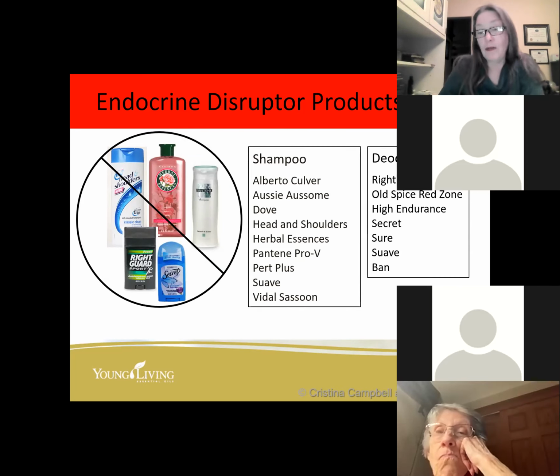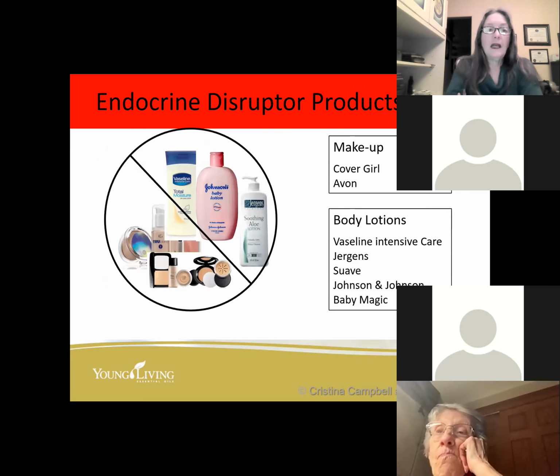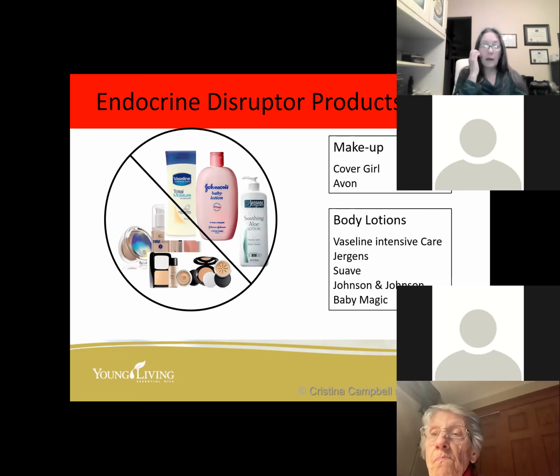Yes, they should ban all of these, but they don't, because there's a lot of money to be had in these large, Procter & Gamble-like companies. So they're not willing to give up the poison. Other products like makeup include CoverGirl and Avon. Body lotions: anything with Vaseline in it is going to be an endocrine disruptor because it's nothing but petrochemicals with a little menthol. So Vaseline, Jergens, Suave, Johnson & Johnson, and Baby Magic.